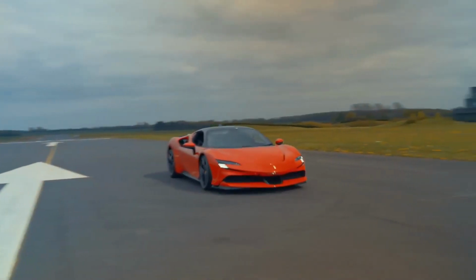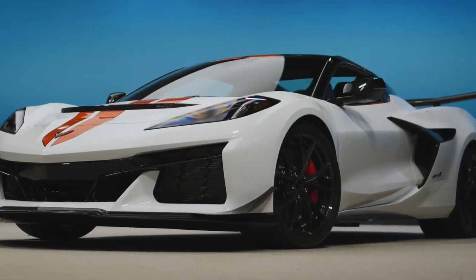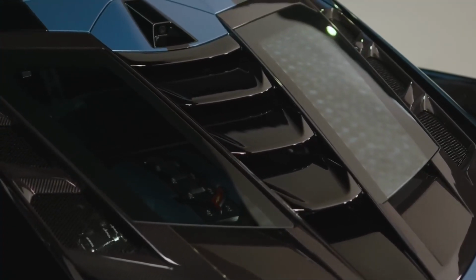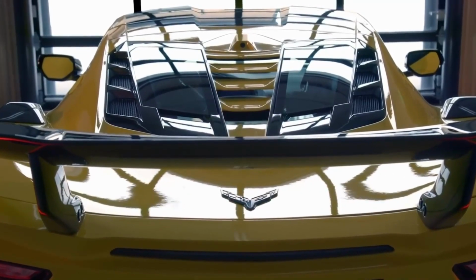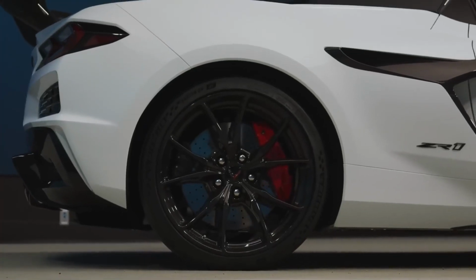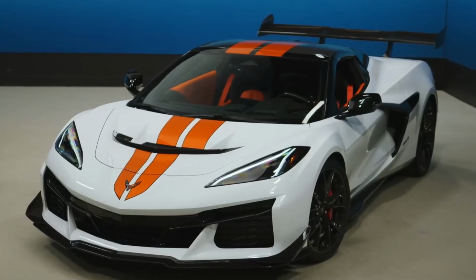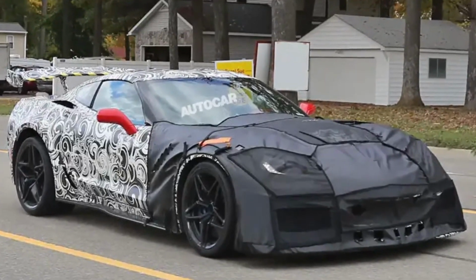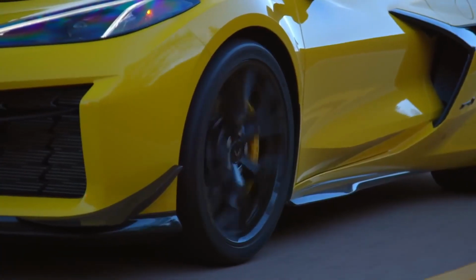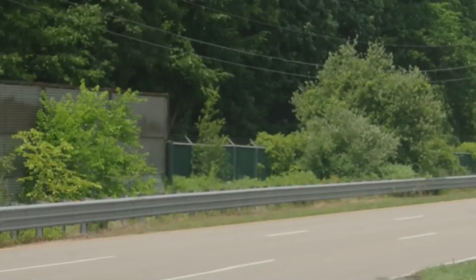But it's not just about straight-line speed. The ZR1 is designed to be a track monster too. Chevrolet claims that the ZR1's braking system can take the car from 80 miles per hour to 200 miles per hour and back to 80 miles per hour in just 24.5 seconds. That's a 22% improvement over the previous generation C7 ZR1. It's not just about going fast, it's about having the confidence to push the limits, knowing you can rein in all that speed when you need to.